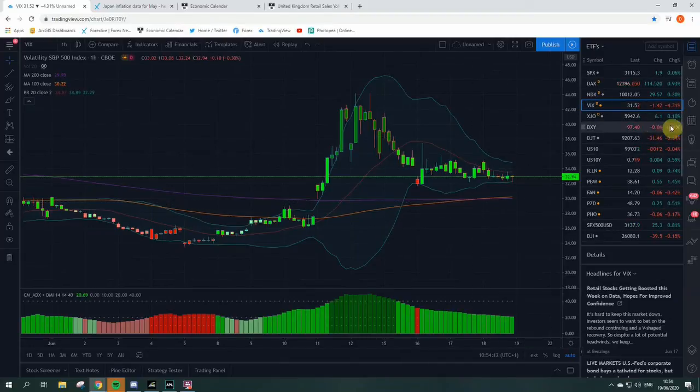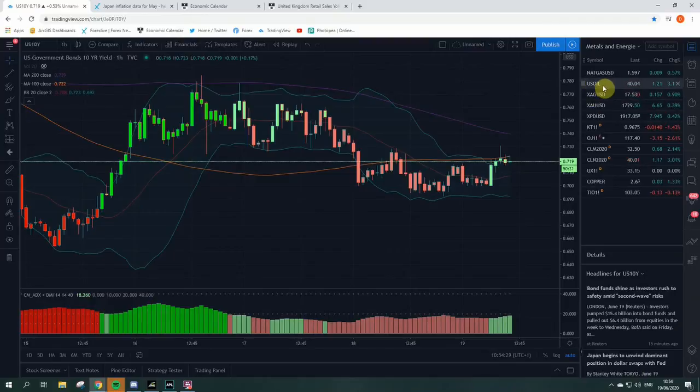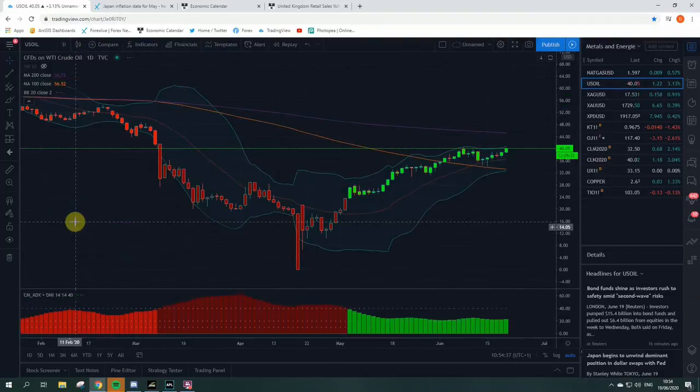Obviously, that's positive for market sentiment again. The 10 years up 0.5%, up to 71 basis points. So we're definitely seeing some positive sentiment in the market across the board today. Also, oil is up quite a bit today. We've got oil up at $40, 3.1% so far. Back above 40 again for the second time in I think a couple of weeks.